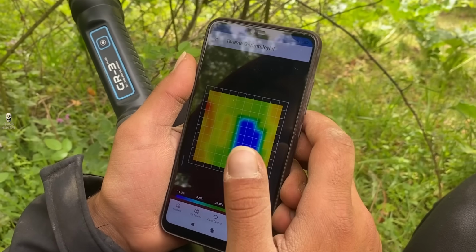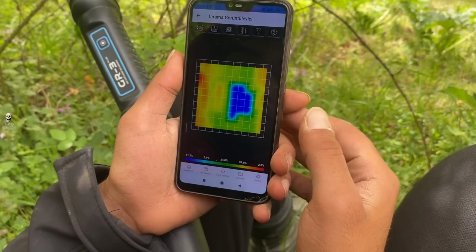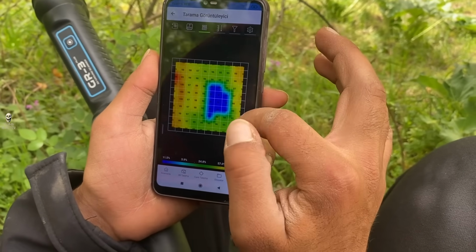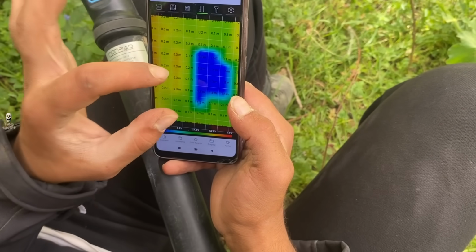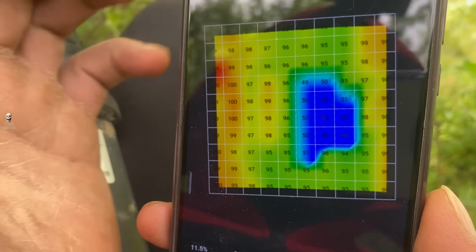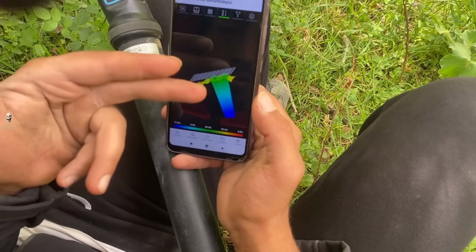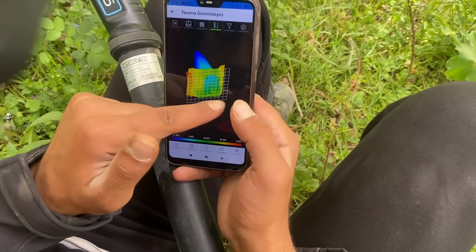As I slowly scan, I follow the numerical data on the screen. When I detect any underground metal presence, the needle of the gradiometer starts to deviate, and I see sudden spikes on the screen. This is a strong signal indicating the presence of a metal object. Pay attention here. The gradiometer shows a sudden and high deviation. There is a substance in this area causing a high magnetic field. This is highly likely to be a lost tomb.